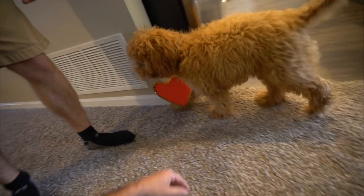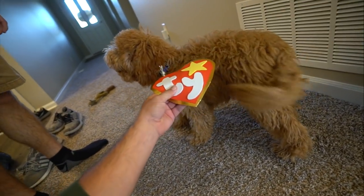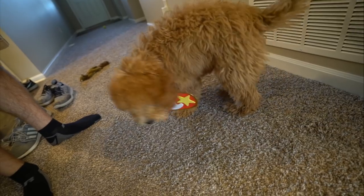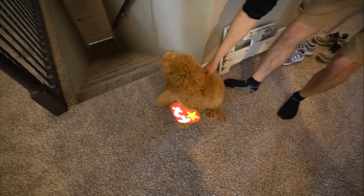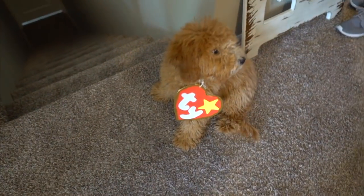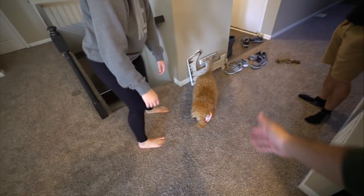This is what I get to come home to. Look at this. What is this? Finn, would you bite this off already? What is this? What has she done to you? He's a beanie baby. What have you done to the dog? Why? Look at him. Happy Halloween. That's what he is for Halloween. This is what happens when I'm gone. I leave for an hour to go fishing and I come back to this. I spent an hour on this.